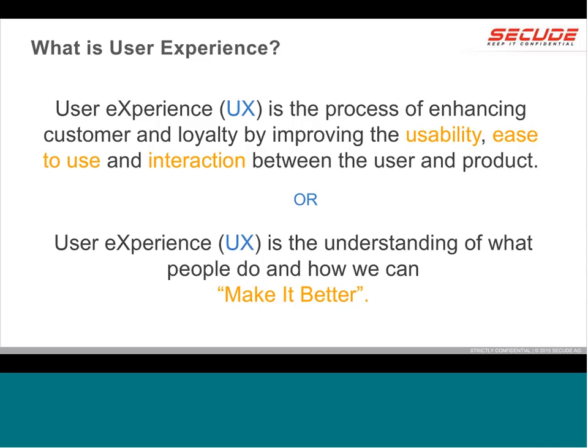So at the heart of it, user experience really is about effectively addressing the needs and circumstances of your users and producing an interface that they can interact with that's not only comfortable and effective to use, but also maybe even happy. You really don't want them to be unhappy in using an interface.